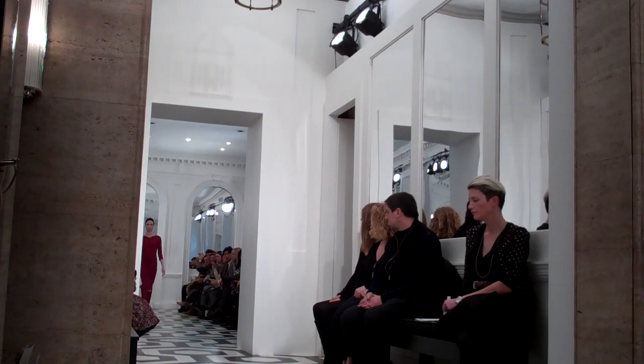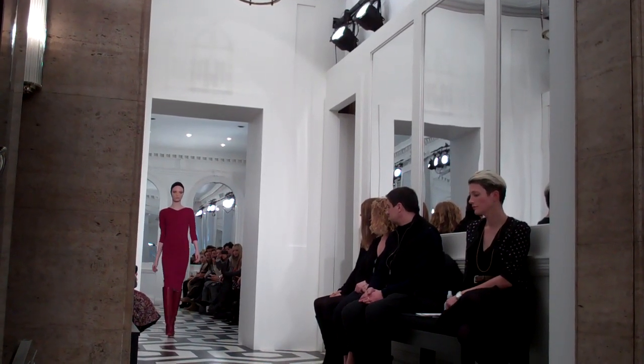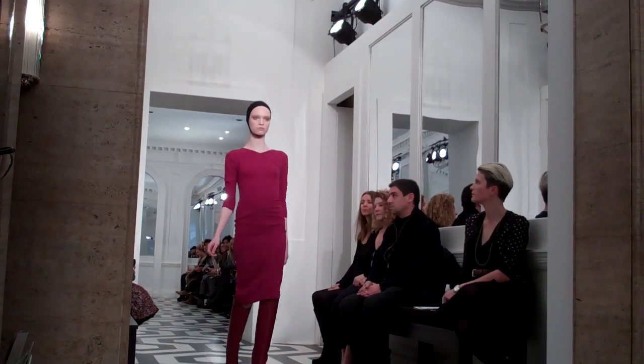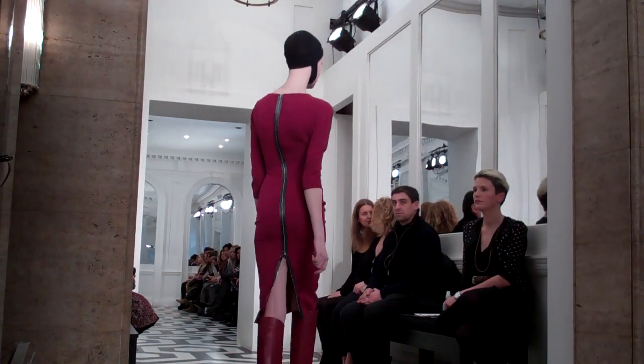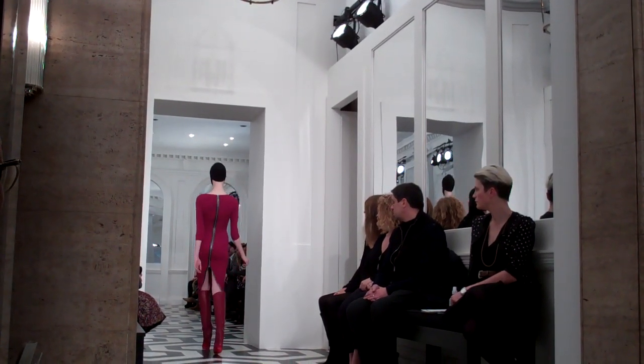This next dress is very much a signature silhouette for me. You'll see a travelling reference through the collection, and with these new seaming details, you can really see that in this dress, you know, with this wrap thing. And again, this dress really showcases the very neat, precise, structured little shoulder.